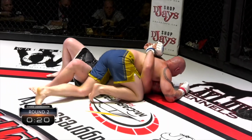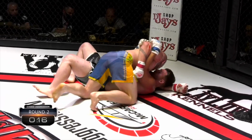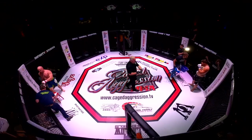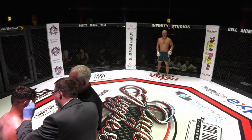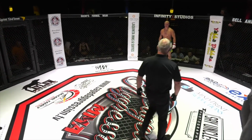And here you're watching that mount again right now with Ethan, then taking the side control at the end of the round. I would have to say that RJ needs a finish here. Yeah, I was going to say, we're looking at a 2-0 fight with Ethan with a pretty commanding lead. I would absolutely say it's a commanding lead. We got the doctor in there checking out that cut, making sure he's going to be good to go to come out for the third.